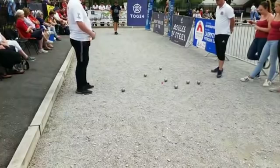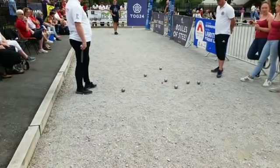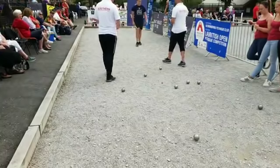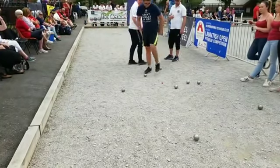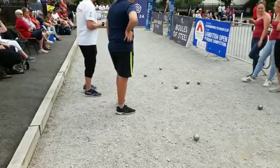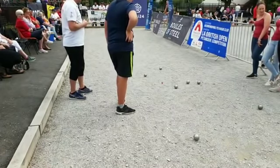So Jamie going to take on this shot now and try and shift that ball that's just sat next to the jack. That's a good clean hit, taking it out without causing any trouble to their own ball. 3 balls to come, 1 from Callum, 2 from Stephen. 1-0 in this second end of this semi-final. The Tog24 British Open.